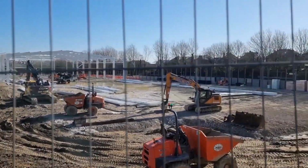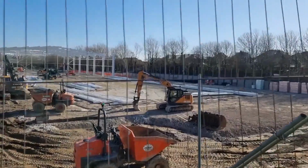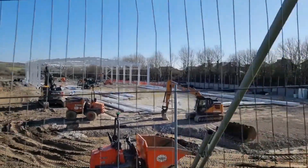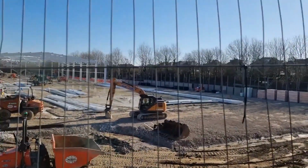I'll keep you updated on next week's video and see what more improvements have been made to this construction site in Weymouth, which is going to be called Weymouth Gateway.